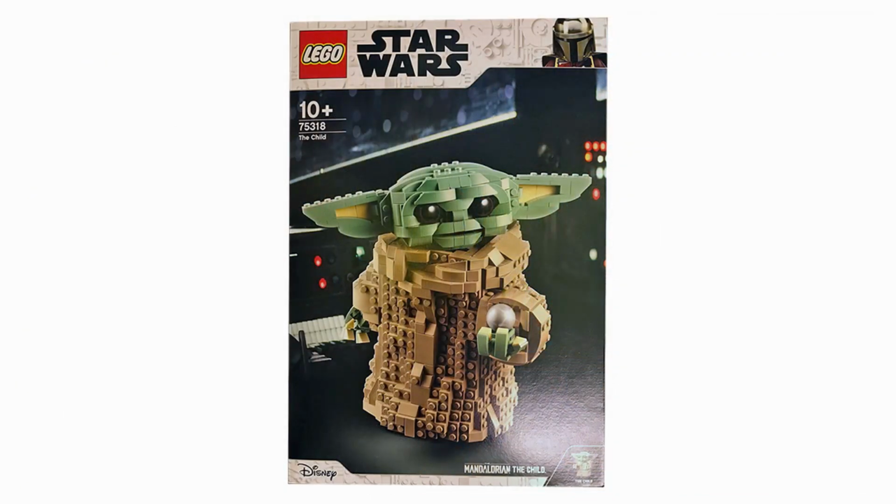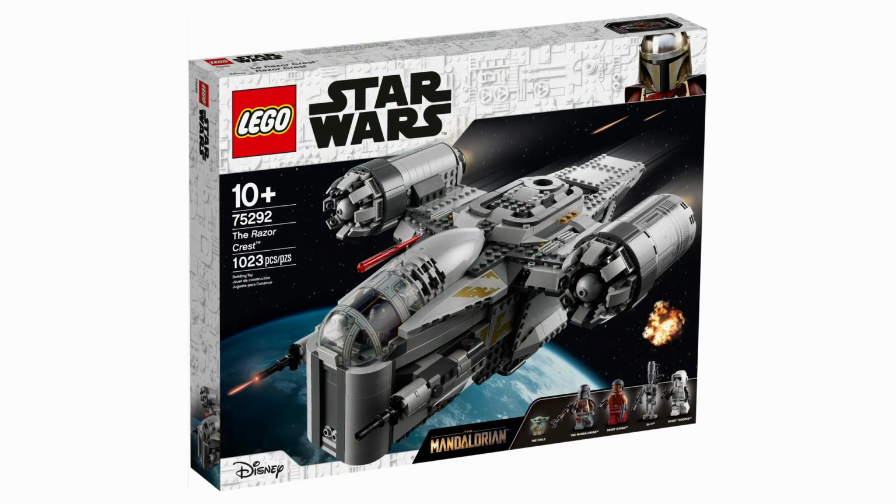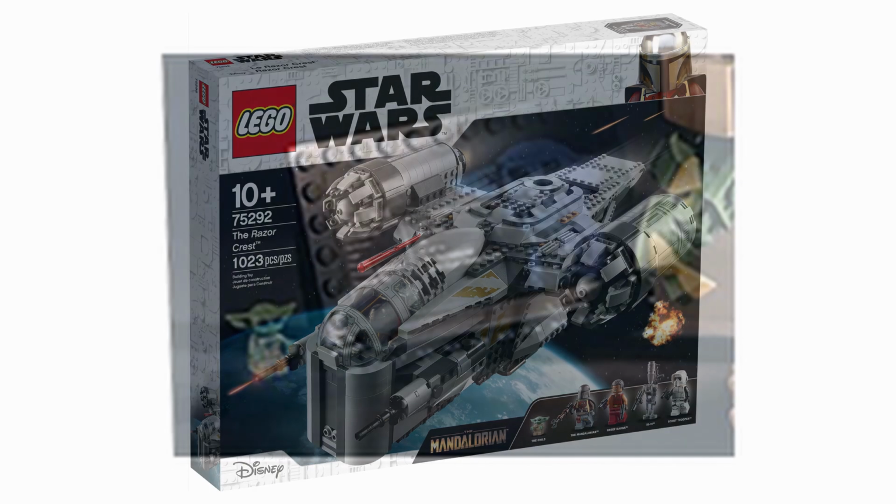I still think it's great that we're getting this. It's a really cool thing, and also I want to mention it does come with the child minifigure as well. I think that's a really fantastic inclusion, since it's only included in the Razor Crest set, so it's nice to be getting that outside of this. And also you get a plaque as well for the child, which I'm not sure if that will be printed. It will more than likely be a sticker, but still a nice inclusion overall.